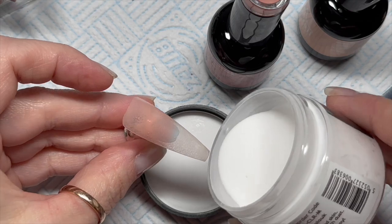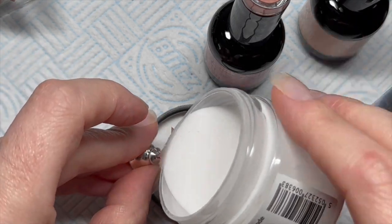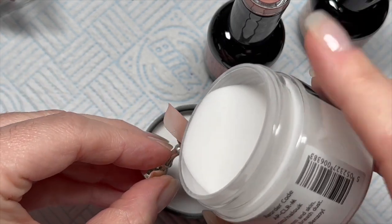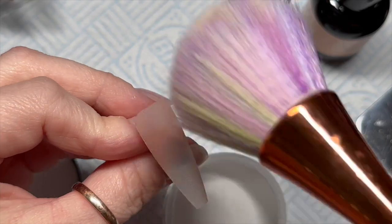If you don't have acrylic, you could use dipping powder. But I would just get a cheap little pot of clear acrylic.